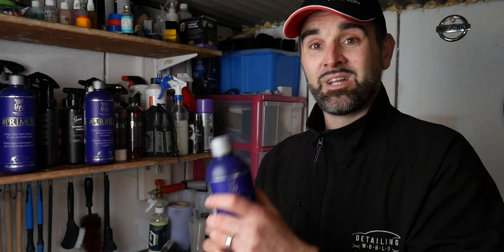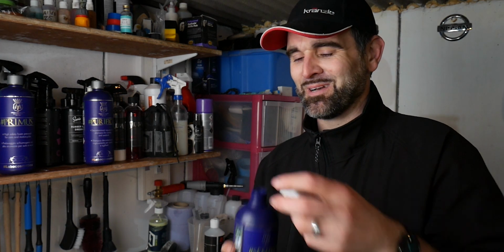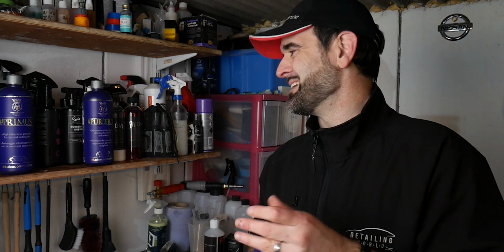So smells really nice as well. Like probably one of my new favourite smells. Really nice, that is amazing. And the Purifica, I've not had a chance to use, that is another shampoo, but I'll be using that in another video, so keep an eye out for that.